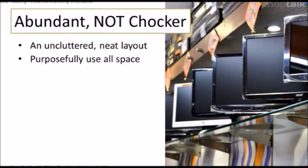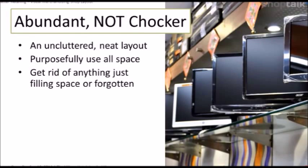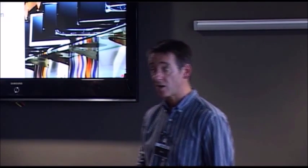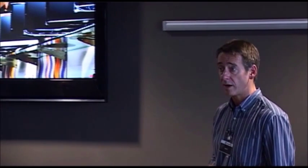Purposely use all your space. If you've got stock that isn't shifting, or you've forgotten about, you really need to think about moving it, because it is just dead space in your shop. Your retail premises are not working for you. Turn that into your bargain corner, or whatever you want to call it, or the stuff you put by the door that you're trying to shift. It'd be better to sell it at cost than to have it just sitting on the wall going nowhere.